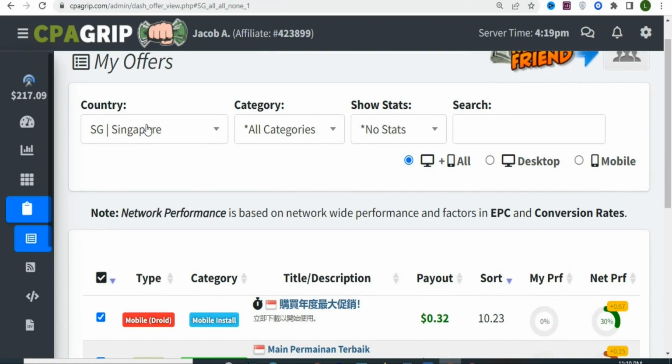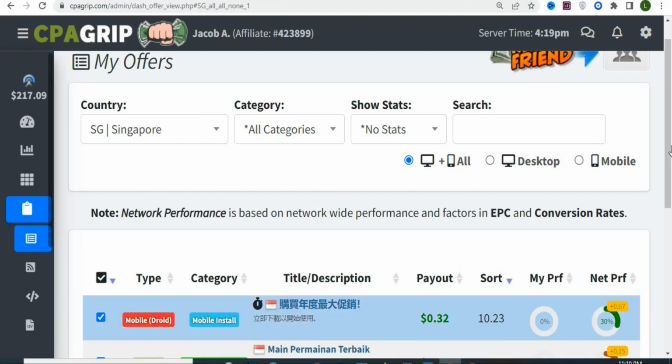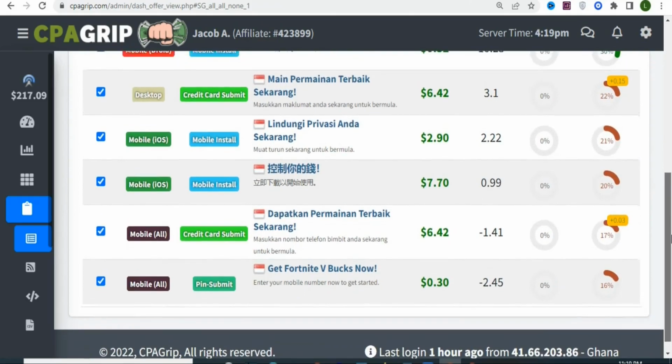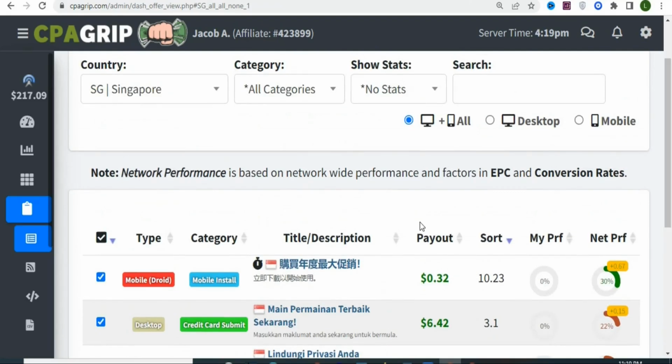You can see many other products, but when you scroll up, you can see that the CPA offers are country specific. So it means you have to get people from a specific country to sign up for a product or to install the product so that you can earn the commission that the product owner is going to give you. So all these products that you are seeing right here, I have to promote these products to people in Singapore. So you must take note of that.